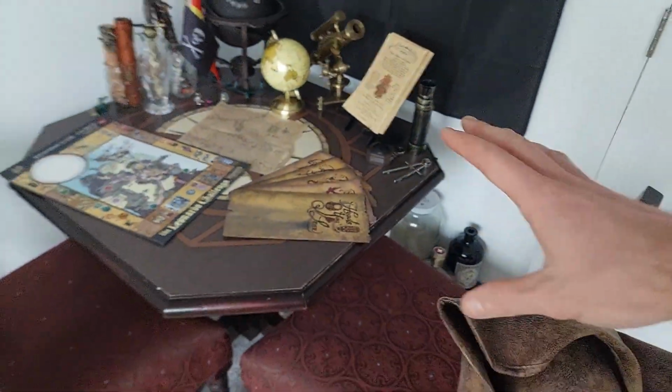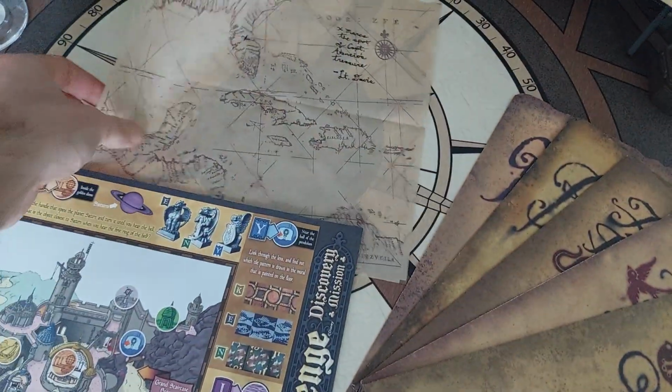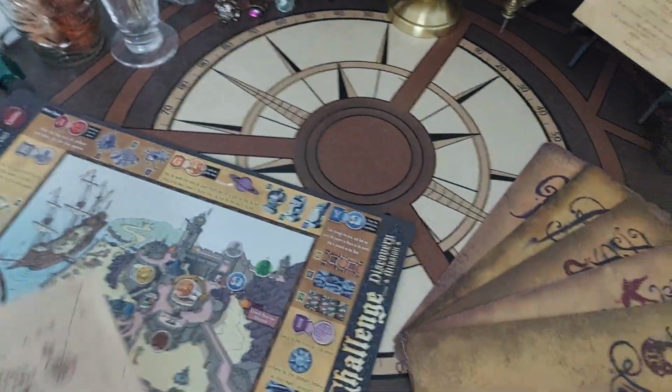I love the foot here, or the leg, whatever you want to call it, the carving of that on the table. And then if you look at the table, take off some of my set dressing and props here, it's Jack's compass, kind of in the middle of the table.